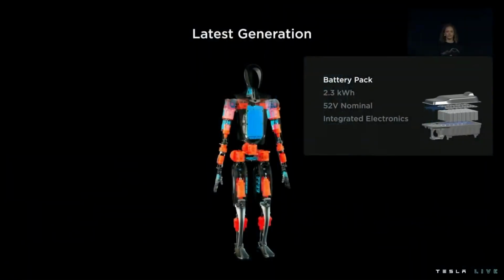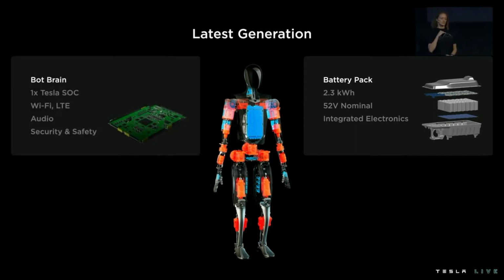So in the middle of our torso, we have our battery pack. This is sized at 2.3 kilowatt hours, which is perfect for about a full day's worth of work. So going on to our brain, it's not in the head, but it's pretty close. Also in our torso, we have our central computer. As you know, Tesla already ships full self-driving computers in every vehicle we produce. We want to leverage both the autopilot hardware and the software for the humanoid platform, but because it's different in requirements and in form factor, we're going to change a few things first.